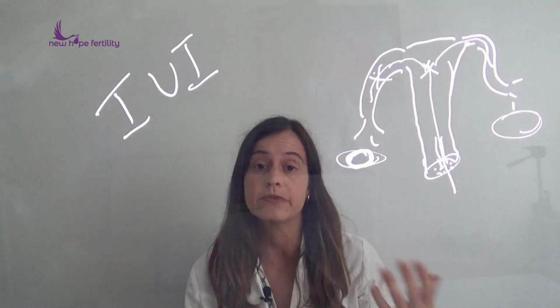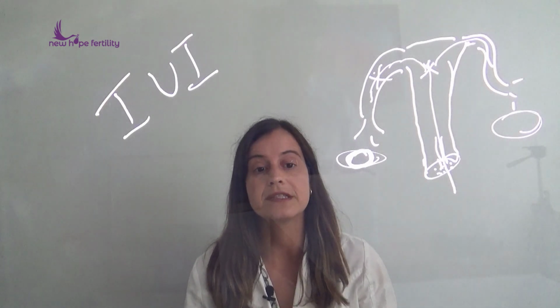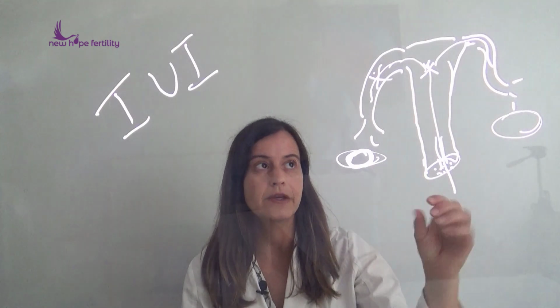IUI is also used by same-sex couples or a single woman who are using a donor sperm. They go through a similar process, and the donor sperm is thawed right before the IUI and placed at the top of the uterus.